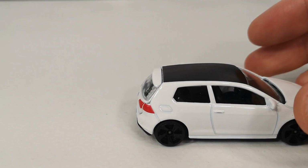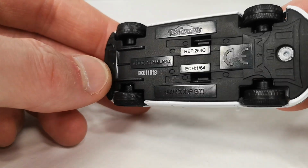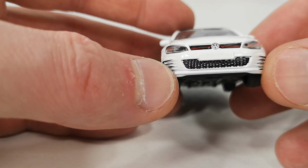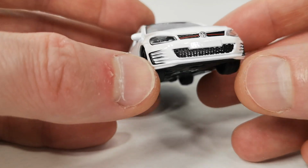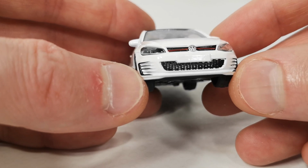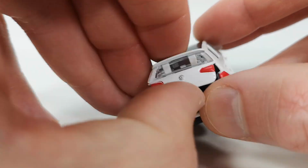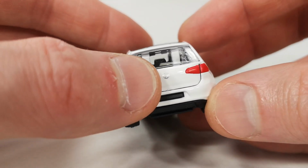Second to last, Volkswagen Golf Mk7, I think it is, yes. GTI. Plain white with a black roof. VW logo in the middle, the red GTI stripe on the grille. Full metal bumper on this one. You can see that this is an older casting. Because of that, the newer ones have much less metal in the bumpers. And black painted grille, and then these side grills too. Wraparound taillights, opening hatch. GTI on the left, VW logo in the middle.